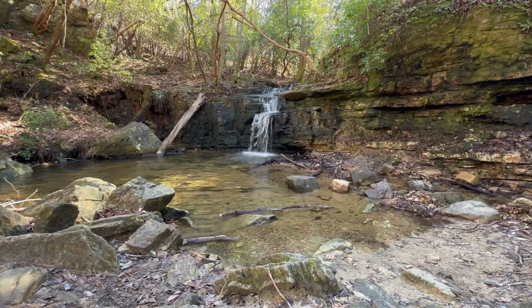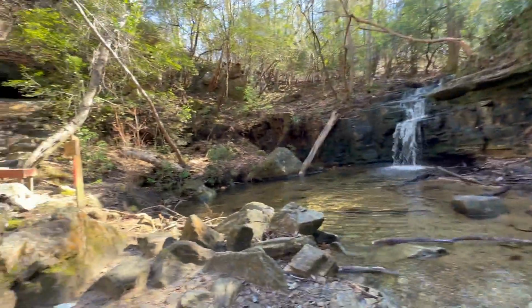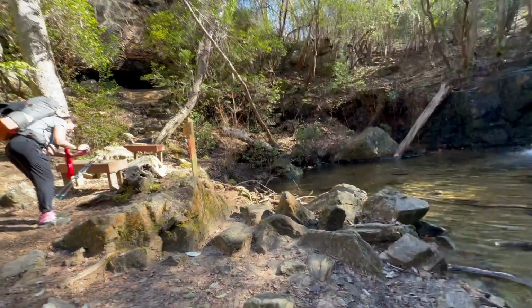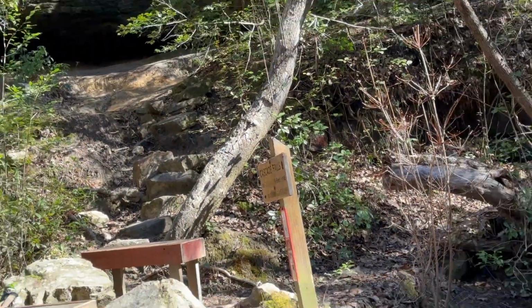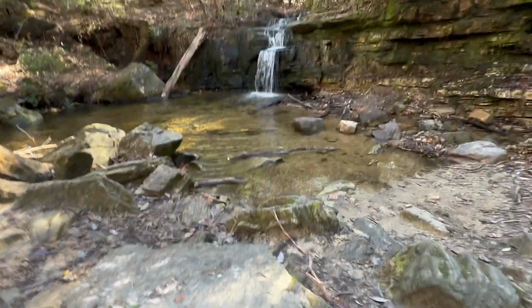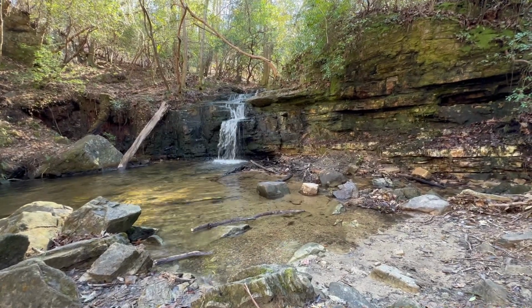Trail so far, this is really nice. There's some climbs, some rocks, and some nice earth, and then these beautiful views. Really nice.